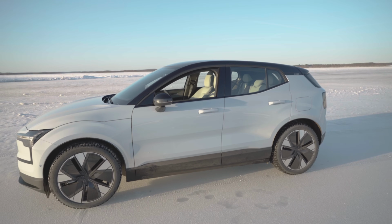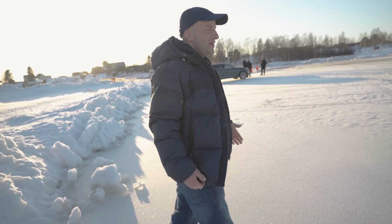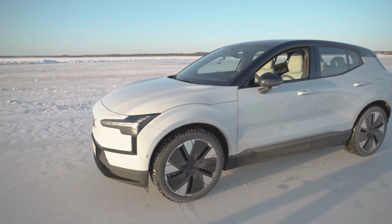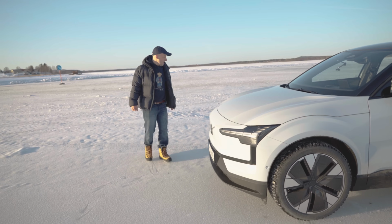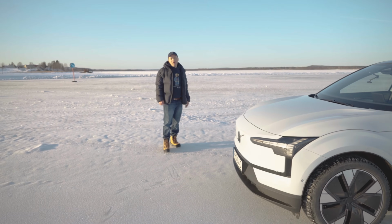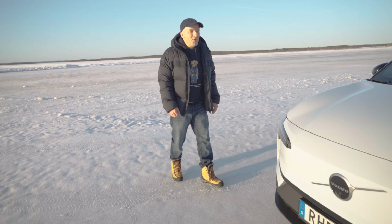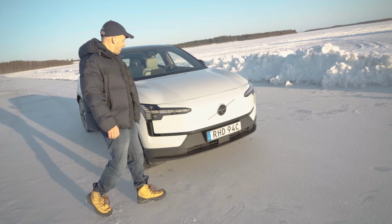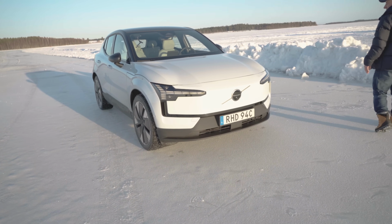I'm test driving the brand new Volvo EX30 in Lapland in northern Sweden. I'm just out on a little hike. Just on a hike? Little hike, but maybe I can catch a ride with you. Where are you going? Yeah, where am I going? I'm not quite sure. Are you going to Luleå? We are in Luleå. What do you think about the new Volvo EX30?